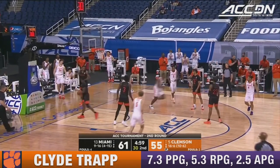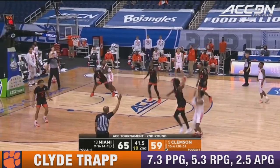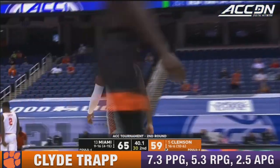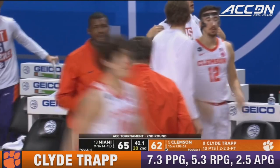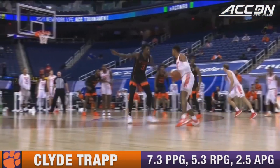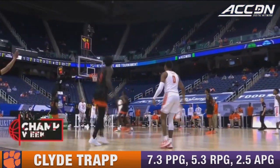Sims inside. Trapp with time running down. Heaves a three and makes it from about 5 feet beyond the arc. Clyde Trapp, a clutch shot. Clyde Trapp playing the hero for the Tigers, making it a one-possession game.